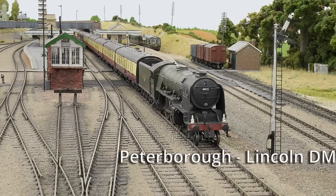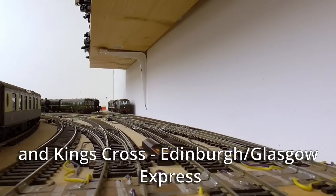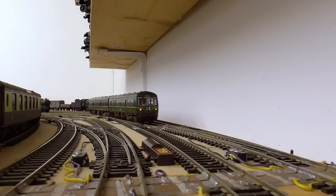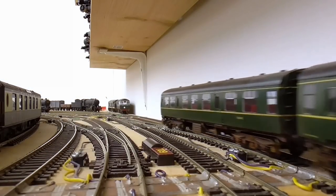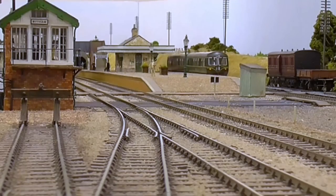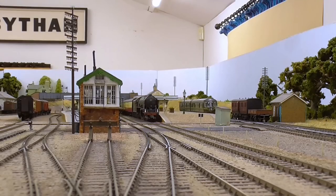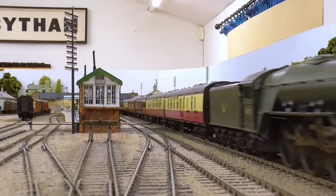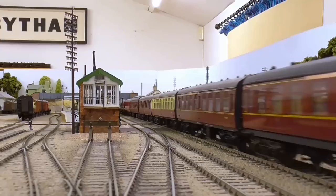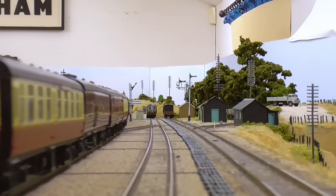As a last gasp to try and keep these local stations open, in the summer of 1958, DMUs were provided from Peterborough to Lincoln on a service which ran along the main line as far as Barkston and then branched off. Unfortunately, it wasn't a success, and a year later all the intermediate stations closed and were demolished with almost indecent haste. And here we have probably one of the most controversial engines of all time, Great Northern, rebuilt by Thompson of the original Gresley Pacific.